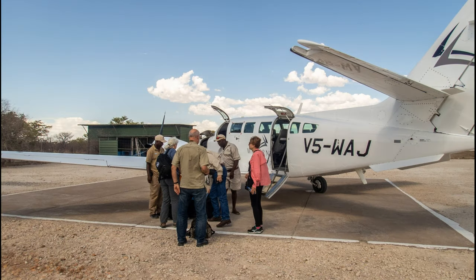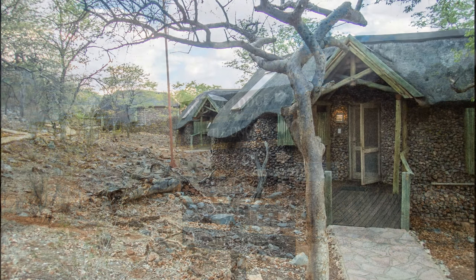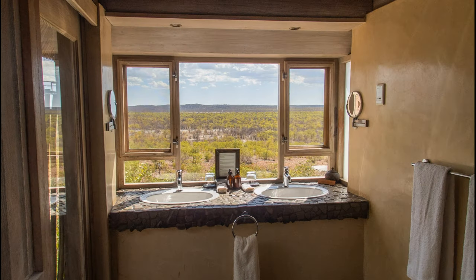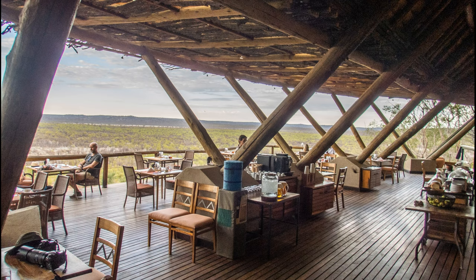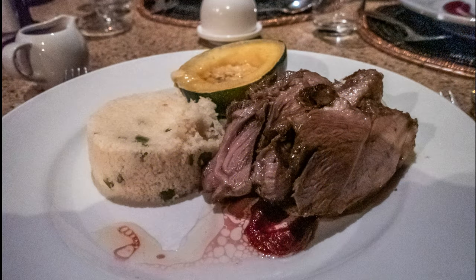At Umbika, we meet our guides and they take us to Ongava Lodge. Ongava Lodge is located in the Ongava Game Reserve along the southern border of Etosha National Park. We settle into our rock and thatch chateaus, which are very comfortably appointed. The view from the chateau includes a small waterhole, which is very popular with the local animals. We relax and take our meals in the main lodge, which offers an expansive view of the landscape. And of course, we're very well fed.